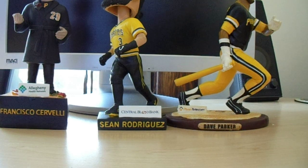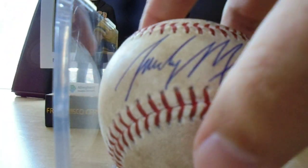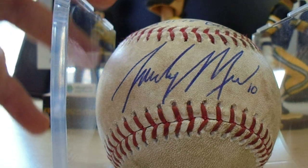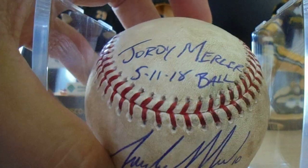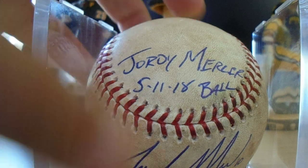I have a Jordy Mercer foul ball. This one is not MLB authenticated. I actually snagged this foul ball back on May 11th, 2018, and got a little inscription for that he had signed.